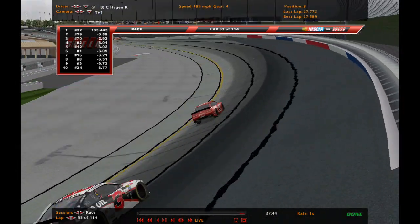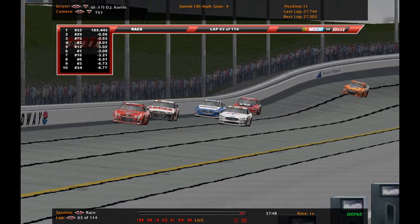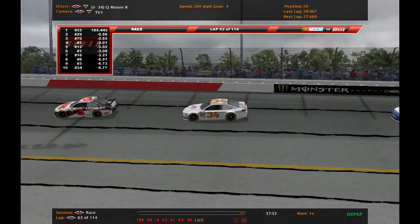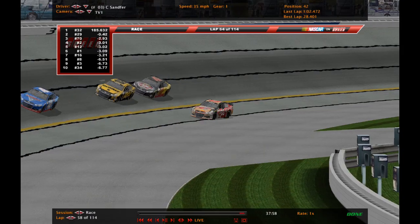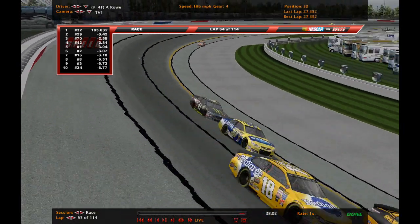Hagan's down to 8th place now. Gray 9th and Moore 10th. Curtis sits in 11th. Moore, remember, also pit with the 32, so he's going to be eaten up here. And there it is. The 03 has finally run out of gas. Now, will this bring out a caution flag is the question.